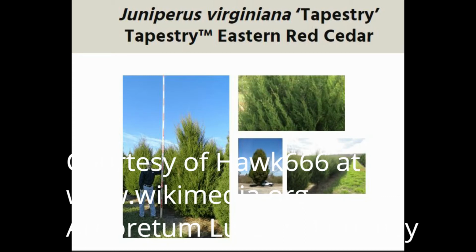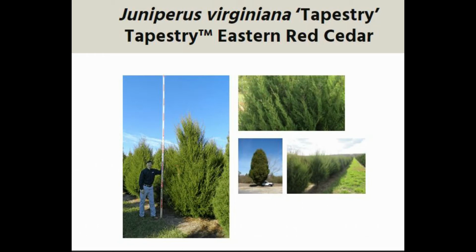Want to talk about some new junipers. Again, it's a couple more. This one showed up in the tree book by Mike Durr, Juniperus virginiana Tapestry, a trademark. Badly represented here as a trademark and a cultivar, can't be both. And this is from selecttrees.com.